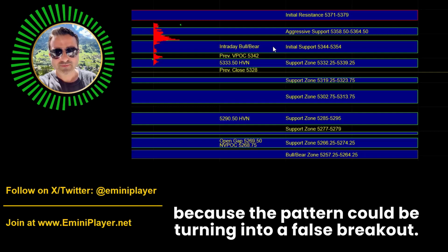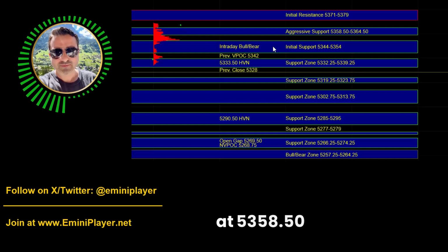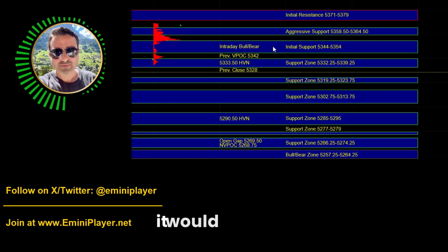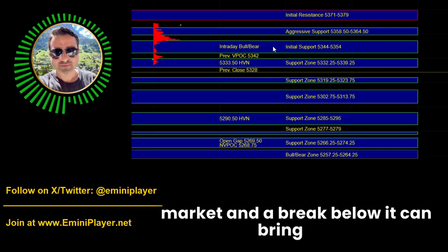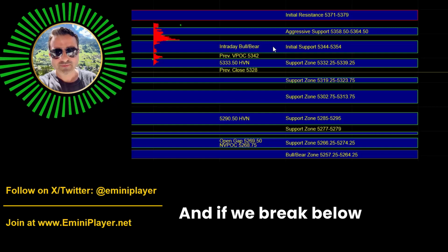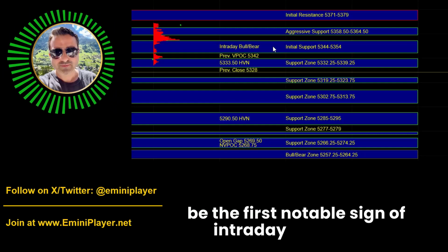On the downside, we have aggressive support at 53.58.5 to 64.5. That is extremely aggressive trade location, but holding above it would be a sign of a very strong market, and a break below it can bring the initial support zone into play, and that's the area that buyers need to really defend. And if we break below initial support, that would be the first notable sign of intraday weakness.